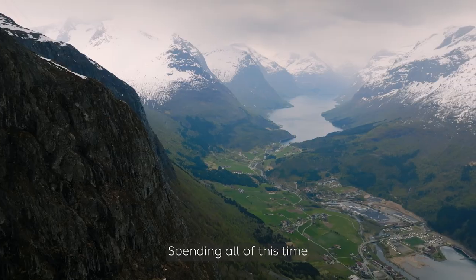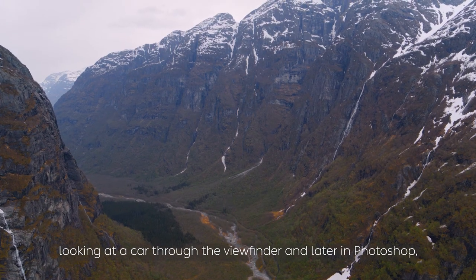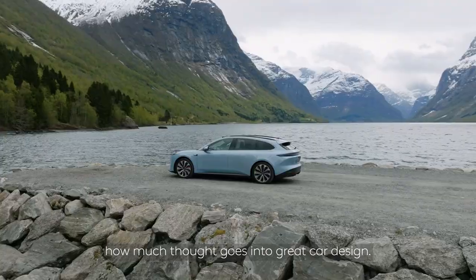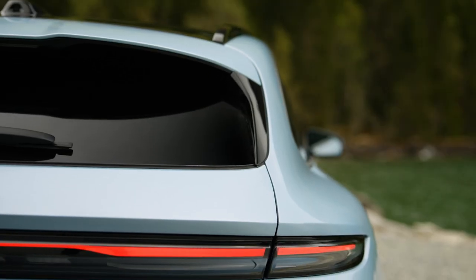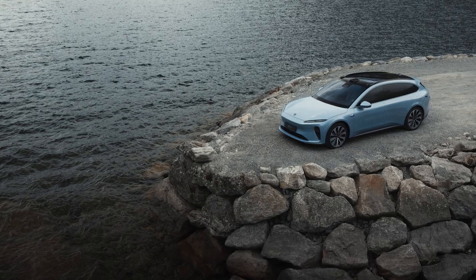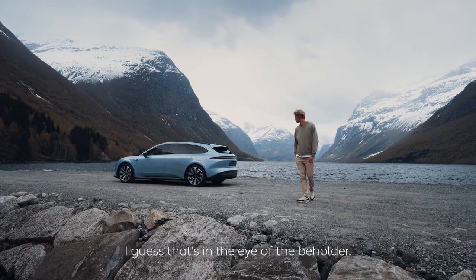Spending all of this time looking at a car through the viewfinder and later in Photoshop, you really come to appreciate how much thought goes into great car design. The car is an artwork. Are my images art too? I guess that's in the eye of the beholder.